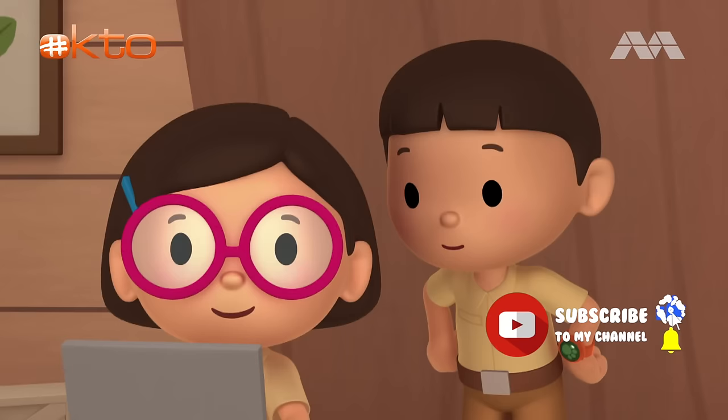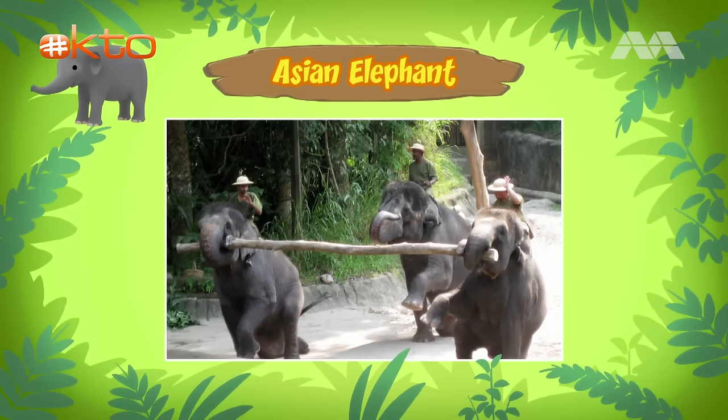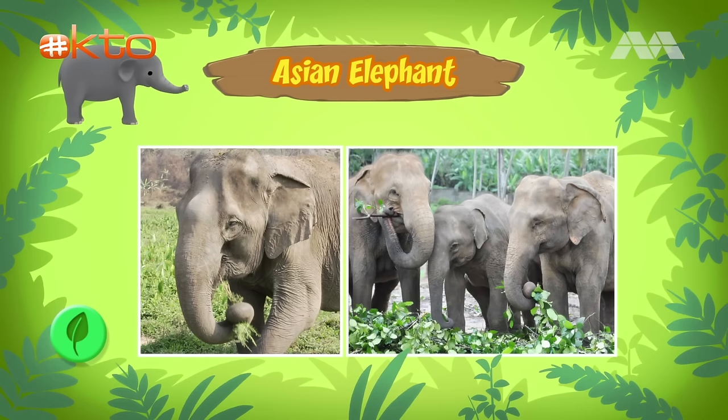As heavy as a tree? Wow, elephant trunks sure are strong. Earlier, we saw the baby elephant grab some grass with its trunk. That's because they need to eat a lot of food. They eat all kinds of grasses, small plants, bushes, fruit, twigs, tree bark, and roots.